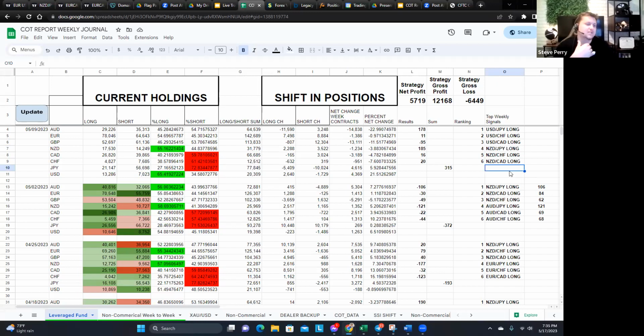So the way I've traded this for years is I've taken these top 6 trades, and then what I do is I go out and put a stop loss in for all 6. Okay. Now, each currency pair is not created equal.